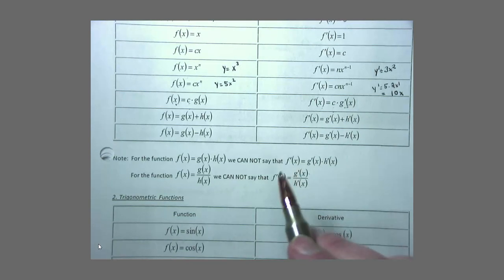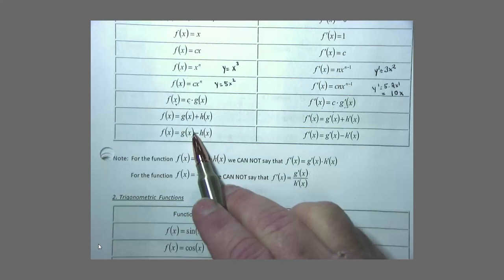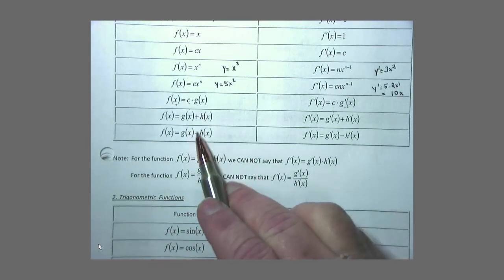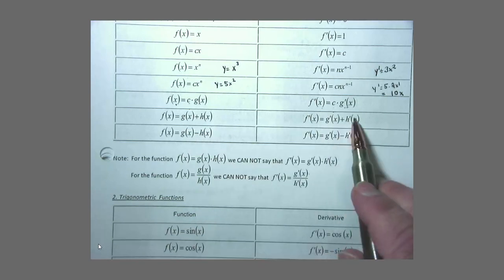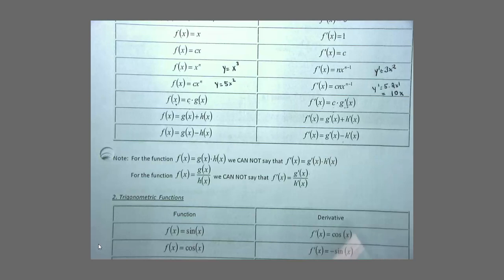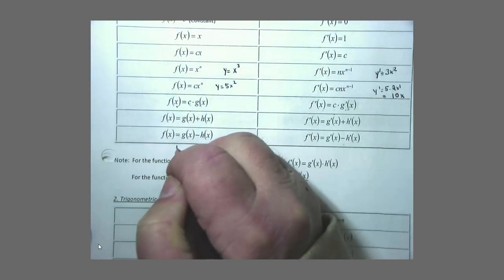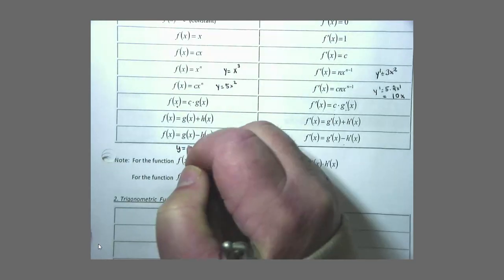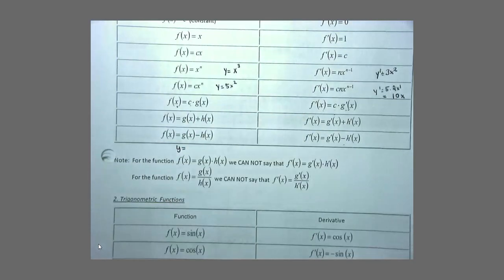Constants hold over. It's called the sum difference rule in these last two. If you have a function that's two functions being added or subtracted, and I want to take its derivative, I take the derivative of each one and I add or subtract them accordingly. So, an example of that would be something like, what is the derivative of, let's see here, let me get a good problem here. How about this one?